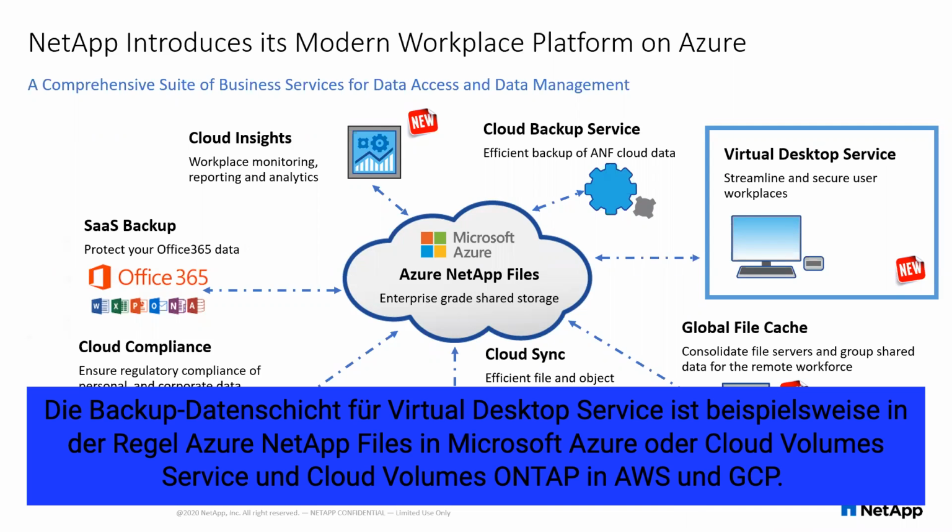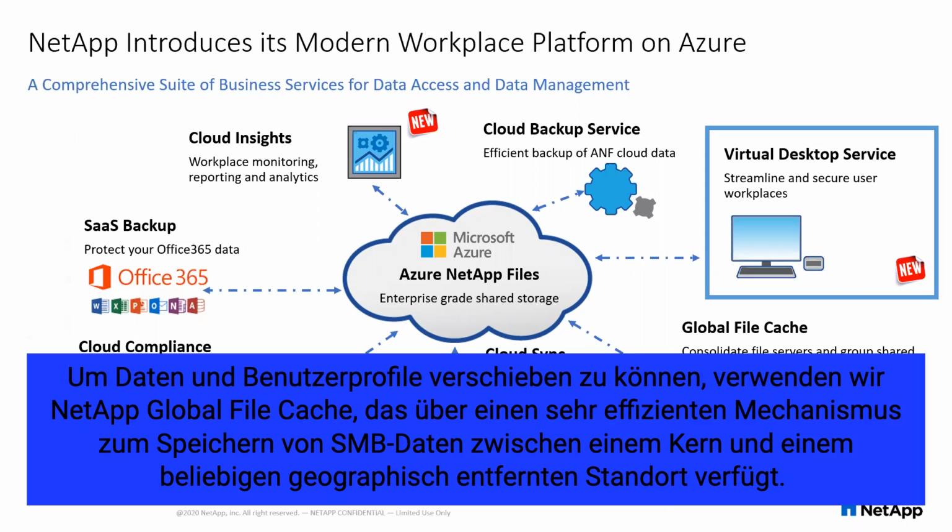So for example, the backing data layer for virtual desktop service is typically either Azure NetApp Files in Microsoft or Cloud Volume Service and Cloud Volumes ONTAP in AWS and GCP. For the ability to move data and user profiles around, we use the Global File Cache product. It has a very efficient mechanism for caching SMB data between a core and any remote location. So if you have users that are moving between physical locations, Global File Cache can help move their profile without any interaction from either the user or the administrator to make that happen.